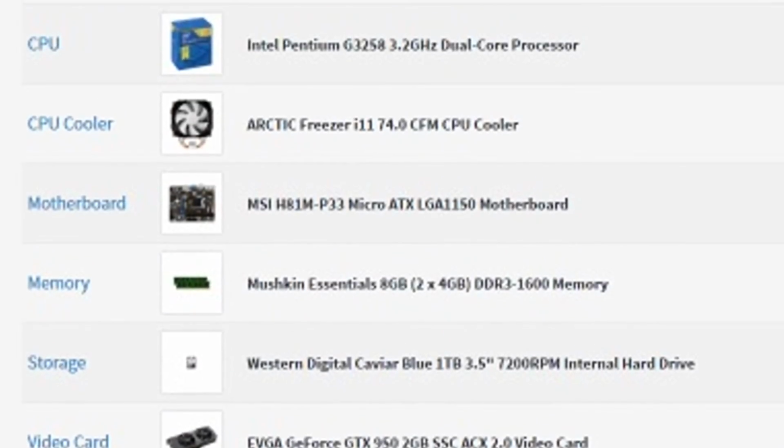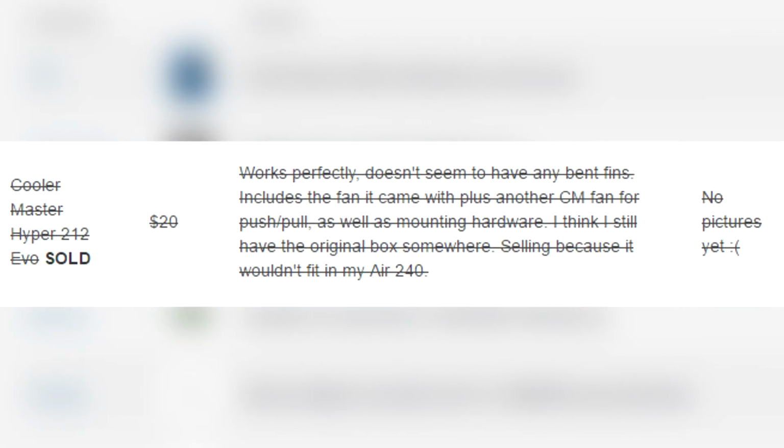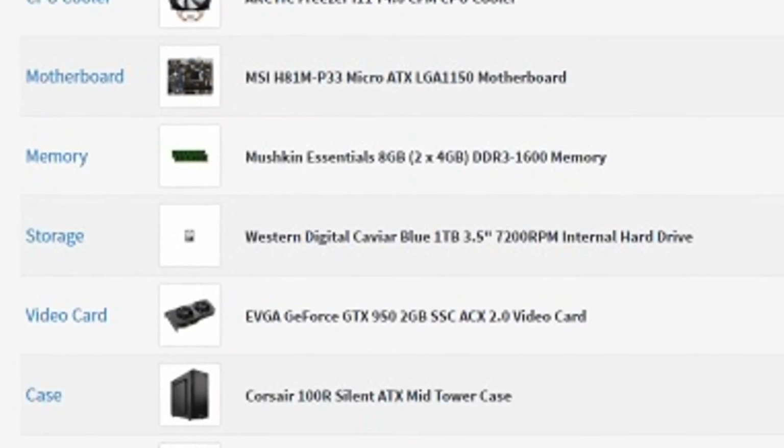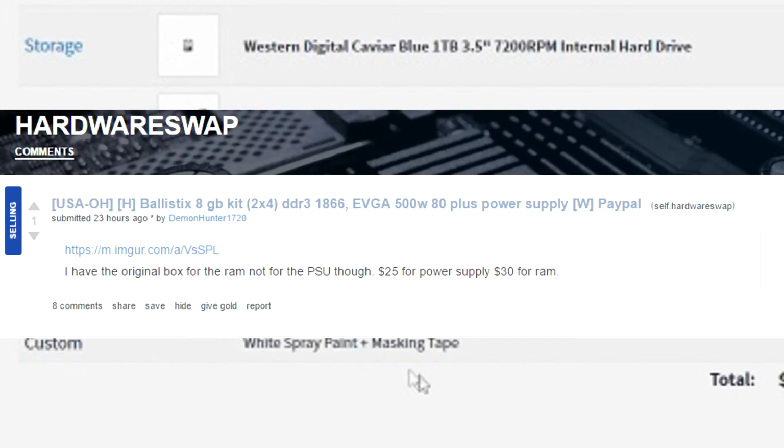To overclock this CPU, you're going to need to keep it cool. So finding a Hyper 212 Evo or some other cheap air cooler is essential. This one was sold at $20, but I'm using a leftover Arctic Freezer 11i for this build. And this power supply is a 500 watt unit that is also left over, but I did find a cheap listing for it for about $25.